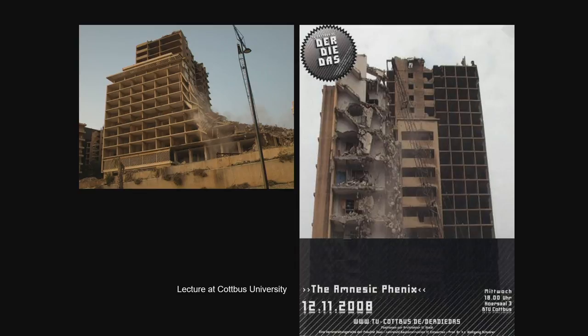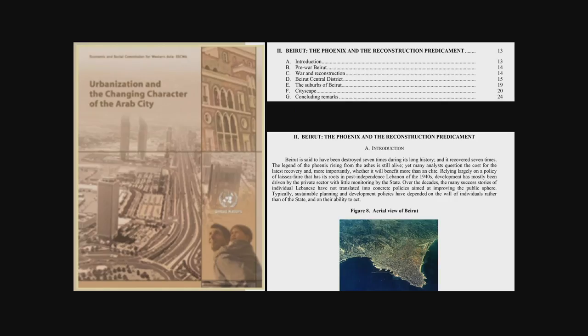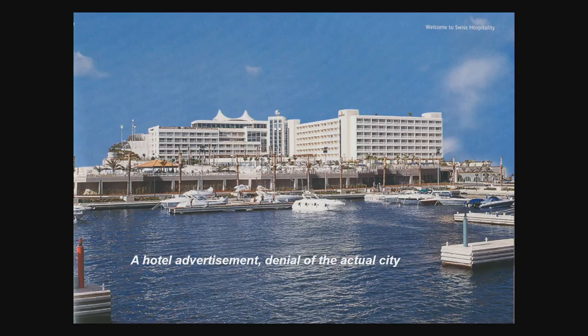And in another place, I wrote about it also here, where I say that okay, the phoenix rises, but for whom? Who's benefiting of this idea of demolish and start over again and start over again? And I started looking also at how architecture was used as propaganda. For example, for this hotel, I was surprised. I said, okay, I usually see this hotel from the city, not from the sea, but I have a strange feeling about it. Where's the city?